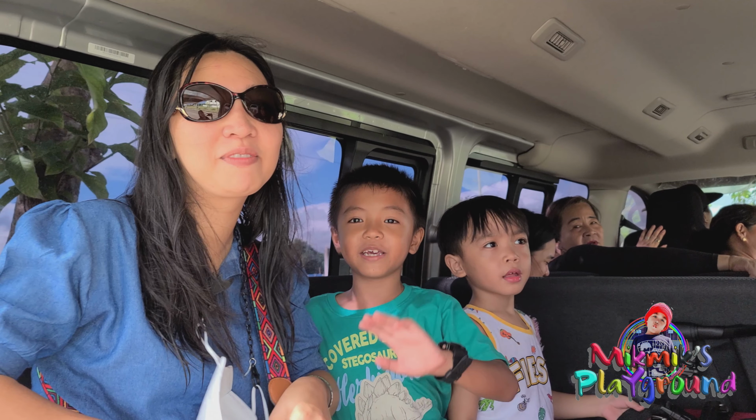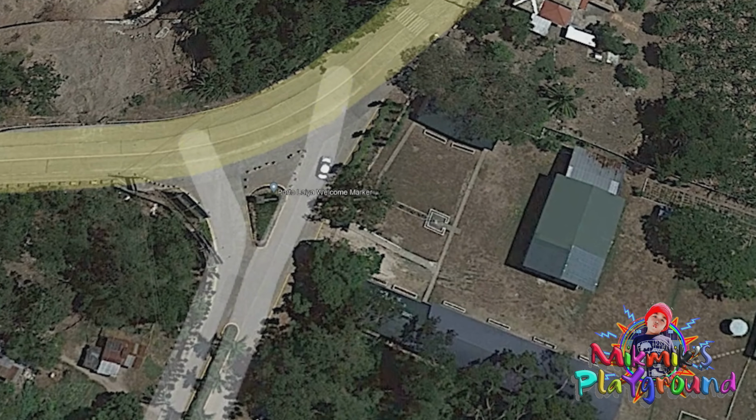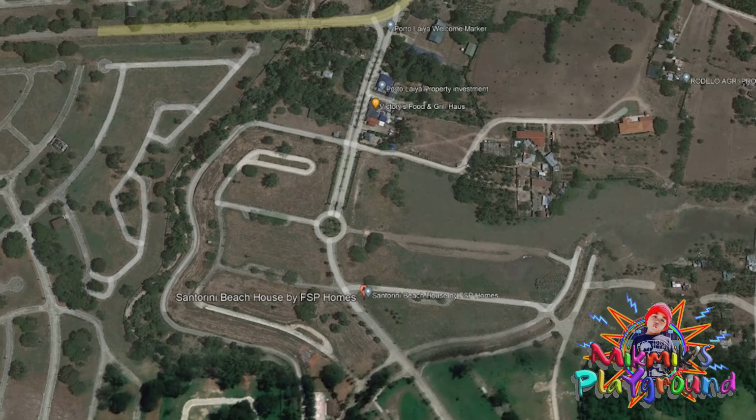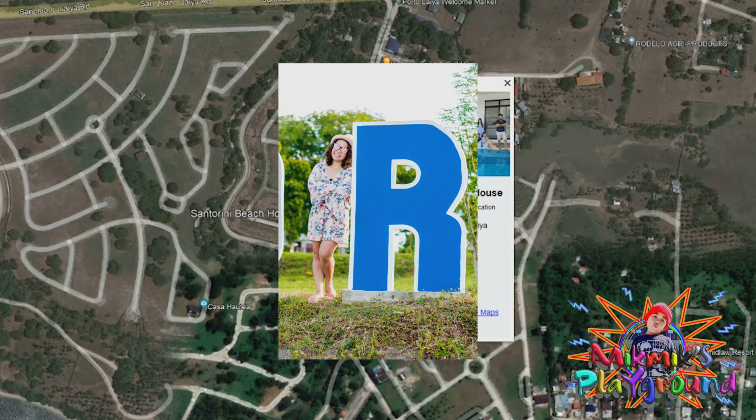This is my cousin Rain. Santorini Beach House is located at Porto, Laiya, San Juan, Batangas. This is our family outing treat from Tita Birot. Thank you, Ninang.